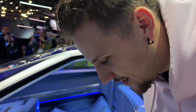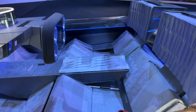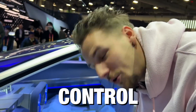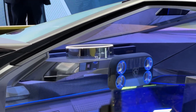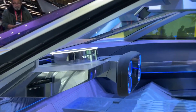They no longer call this a steering wheel. They call this, let me get the name out. This is absurd. This is called a hyper-square steering control because it no longer just steers the car. It also has a screen in there. There's a bunch of other things. You got glowing circles going on. And above it, you have this halo, which is kind of like your gauge cluster.